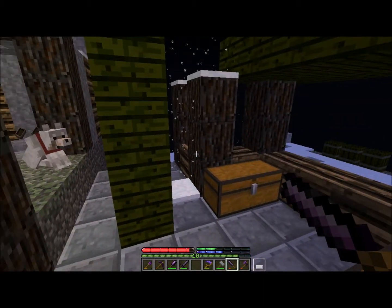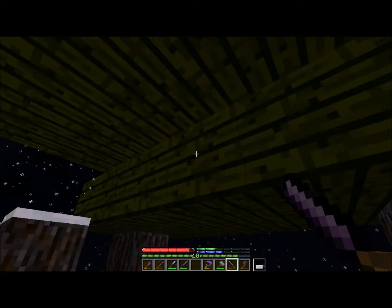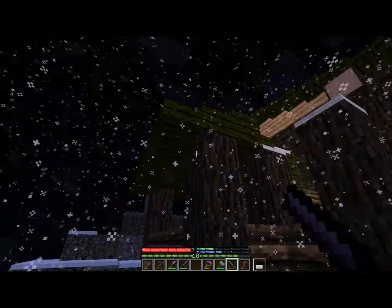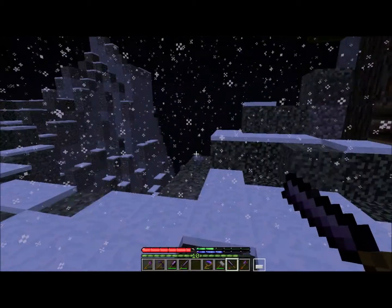But you know what? We're going to go with it anyway. Because it's just a storage shed, and it's kind of cool looking, even so. So, yeah, I think we're going to go ahead and keep it.